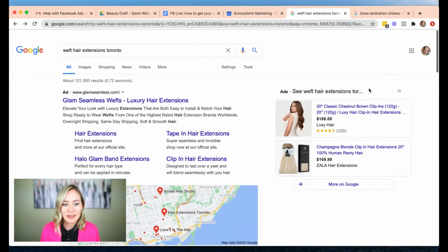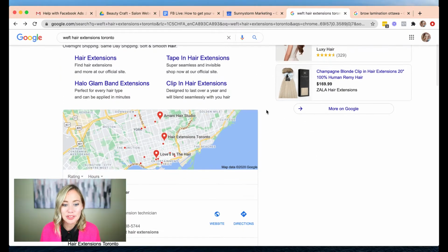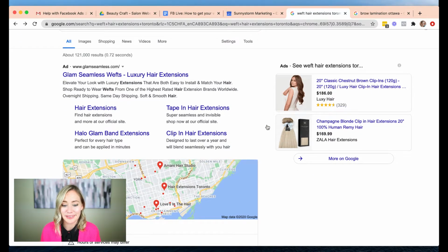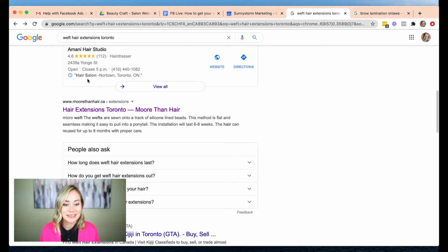So I wanted to quickly share my screen with you to show you what it means to have keywords like this on your website. Here you can see I went on Google and I searched for weft hair extensions Toronto. So not just hair extensions, I specifically wanted to search for weft hair extensions in Toronto. And you can see Google Maps shows up. There's an ad here, so someone paid for this spot. There's a few things that you can buy online. But underneath of that, there's the first search result. The first website that pops up is this business here.